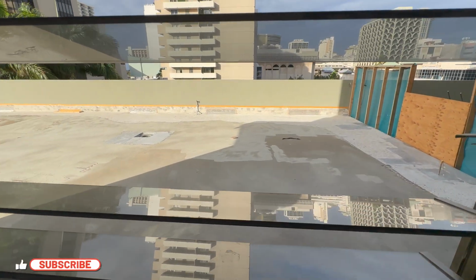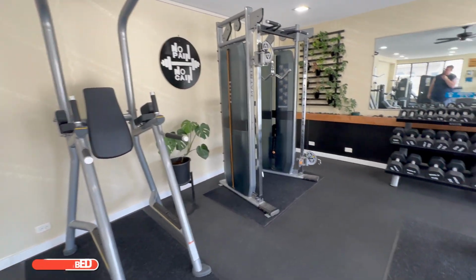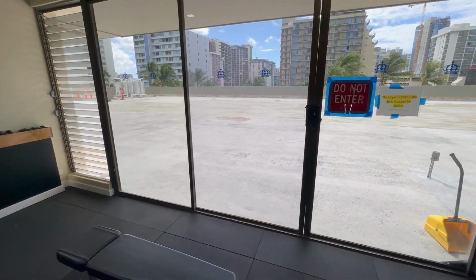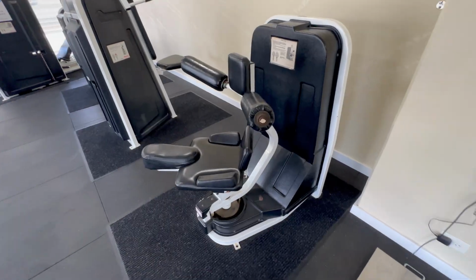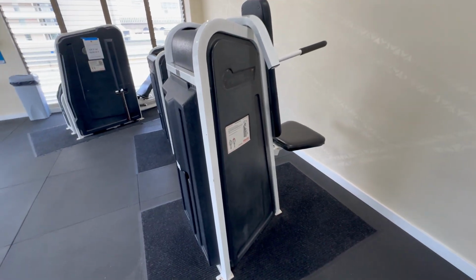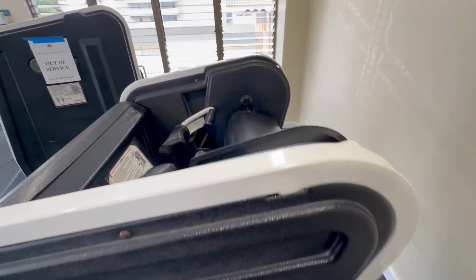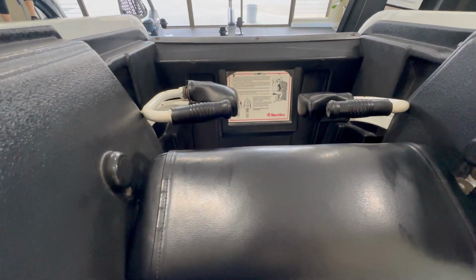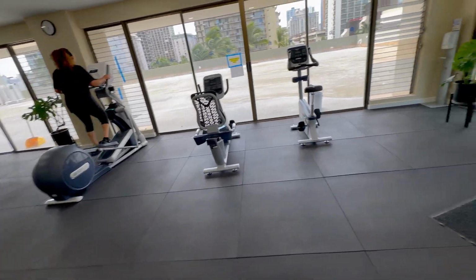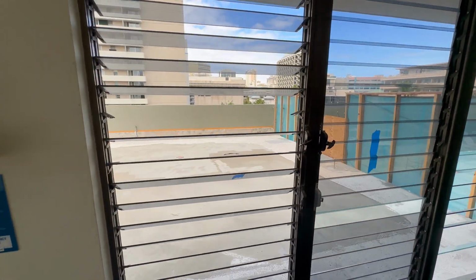Outside the gym is closed. You see the whole deck area is boxed off. Here is the gym. There is no treadmill or anything. There's some free weights, benches. This is your view outside. This is your machines. Rotary torso. I've never seen this one before. Overhead press. I don't have any idea what this one is either. Bicep curl, leg press, two bikes, and one elliptical. That's what you got. This is a very pitiful gym for such a big old space.